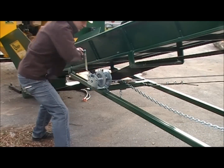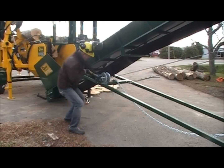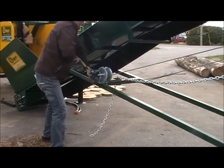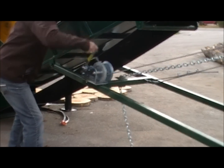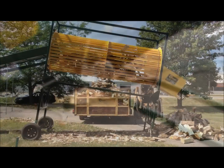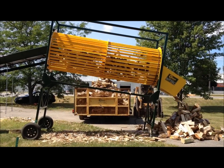Cord King manufactures a complete line of offloading conveyors from 12 to 50 feet in length. Simply raise a conveyor with the winch, lock the safety chain, and you are ready to go. A debris conveyor or debris tumbler can also be easily connected in hydraulic series to any Cord King.